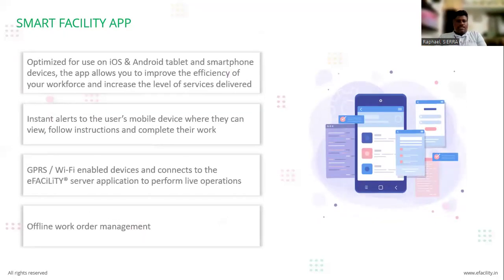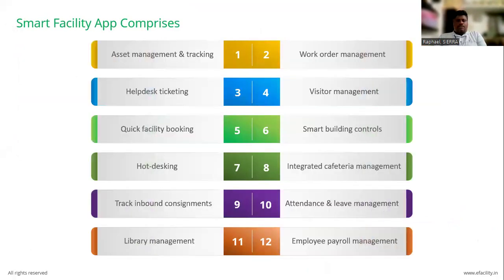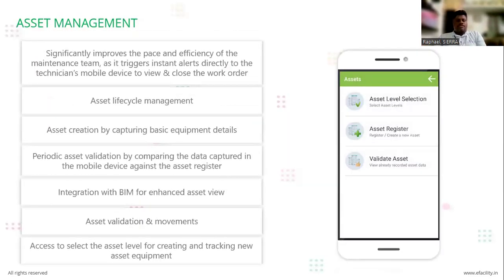So in our smart facility application, we have multiple modules available. One is asset management and tracking, work order management, helpdesk ticketing, visitor management, facility booking, smart building controls, hot desking, and then integrated cafeteria management, mail room management, attendance and leave management, library management, and employee payroll management. So in total, we have 12 modules available in the smart facility application. This application is mainly designed from the end user perspective and the technician perspective.